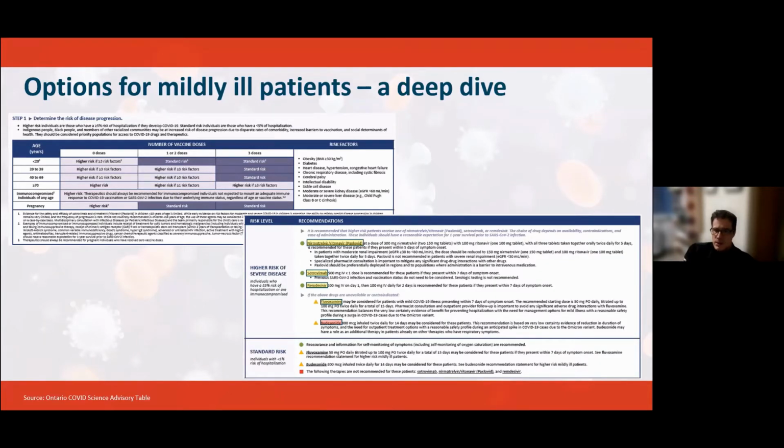Now, these are the drugs I will touch on in a little bit more detail. You've already heard about Paxlovid. I will talk about Sotrovimab as a monoclonal antibody, Remdesivir, the Pine Tree study, and very briefly Fluvoxamine as well. Budesonide you've already heard about, which can be used in the higher risk category if the other drugs cannot be used, or for the standard risk if you feel, I would like to offer something for the patient, knowing that they don't qualify for the more expensive, but also more effective treatment options.